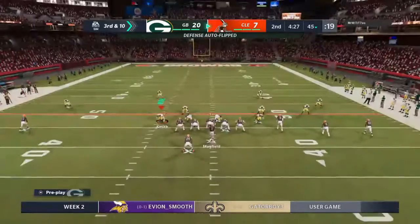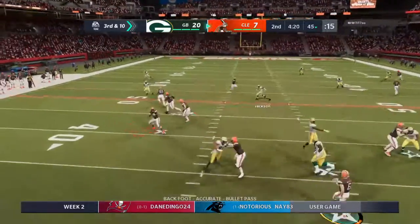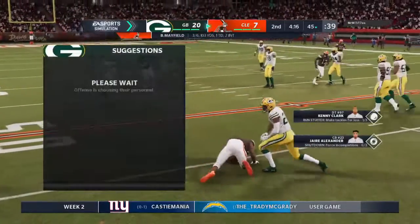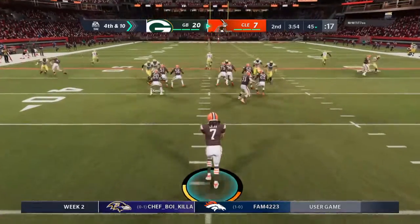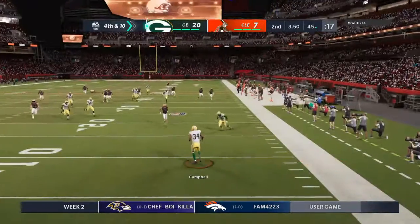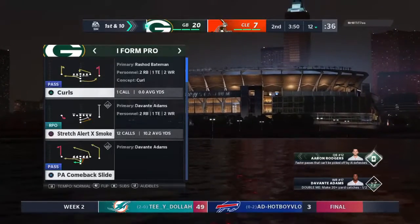So a 3rd and 10, and defensively, a dime look. 6 DBs. Mayfield now. Now they go screen. It's complete. And he'll lose yardage on the play back at the 45-yard line. He'll wind up losing a yard on the play, and that's going to make it 4th down. And he gets it away, a directional kick going toward the sideline. And this will be out of bounds at the what here? The 12-yard line. At their own 12-yard line.